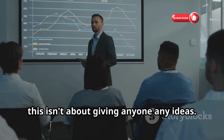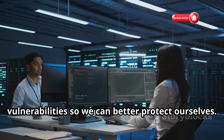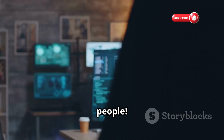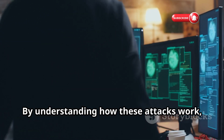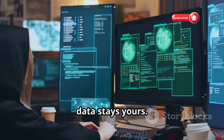And don't worry, this isn't about giving anyone any ideas. It's about understanding the vulnerabilities so we can better protect ourselves. Knowledge is power, people. By understanding how these attacks work, you can make more informed decisions about your own security and make sure your data stays yours.